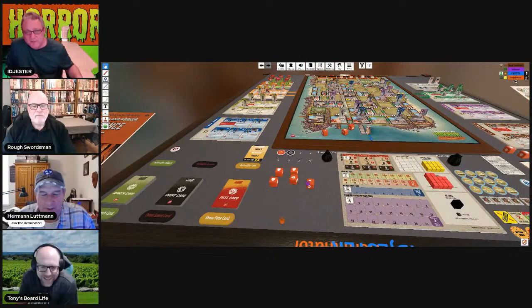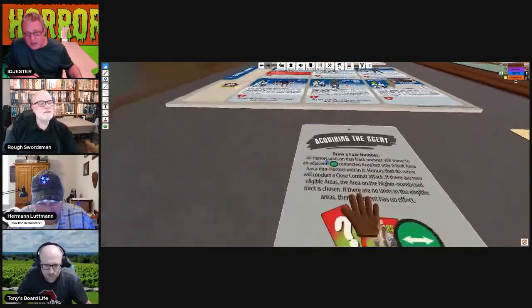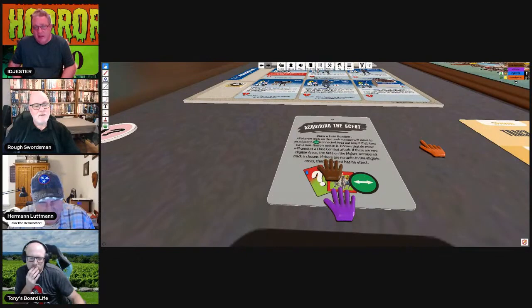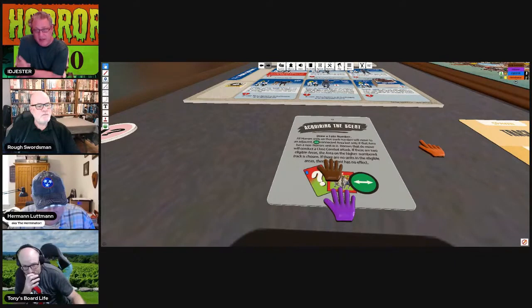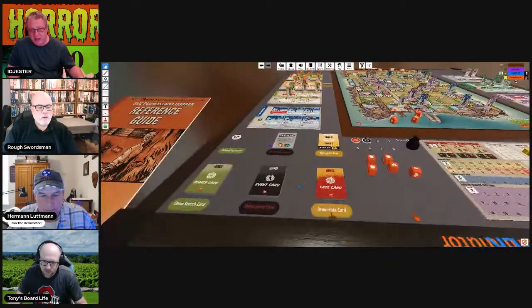All right, Ruff, since you pulled it, you have to hit draw event card. Oh, crikey. Notice the color matching there. Black token, black card. You may read it out loud. It says, Acquiring the Scent. Draw a fate number. All horrors on that track number will move to an adjacent sideways arrow connected area, but only if that area has a non-horrors unit in it. Horrors that do not move will conduct a close combat attack. If there are 2 eligible areas, the area on the higher numbered track is chosen. If there are no units in the eligible areas, then this event has no effect. Well, that's what we're hoping. So you can draw a fate card and look at the number on the bottom right. And it's track number 5.